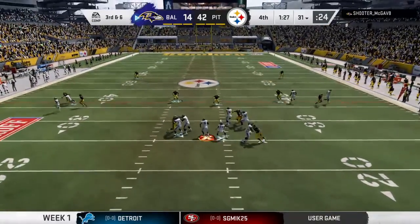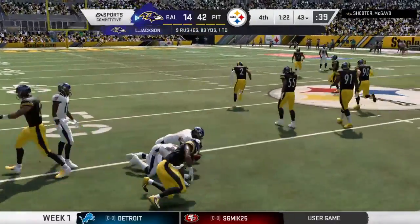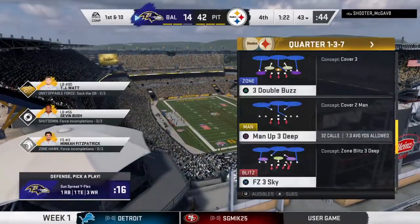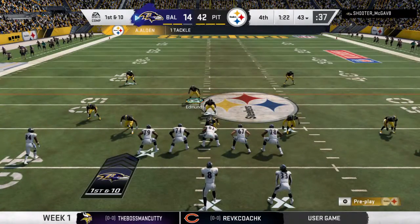From the gun, Jackson forced out to his left. He can run for it, and he will. And they get him down, but not before he takes it across the 40-yard line. Now the Ravens are going to use one of their timeouts as they'll get a chance to talk it over after picking up the 1st down.